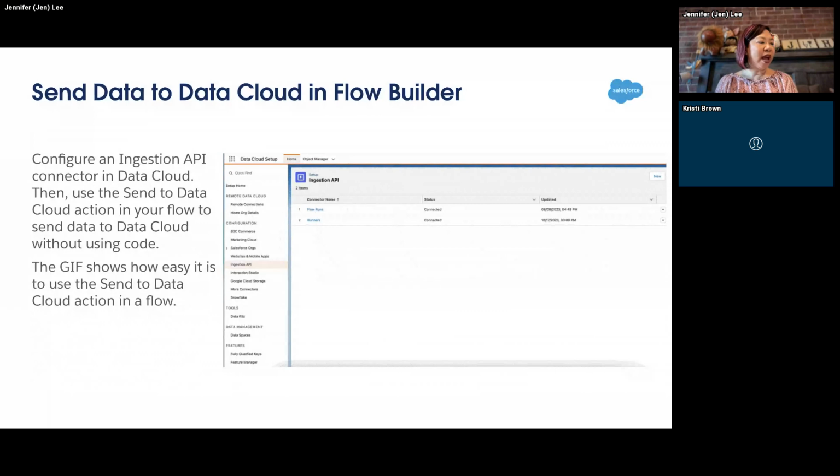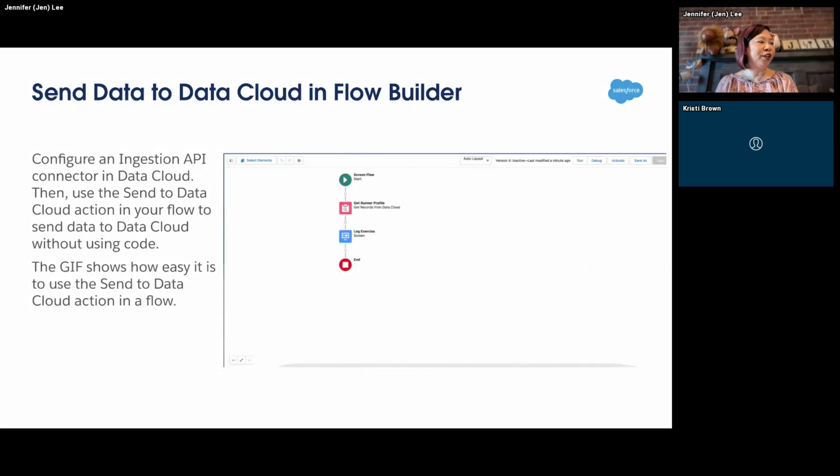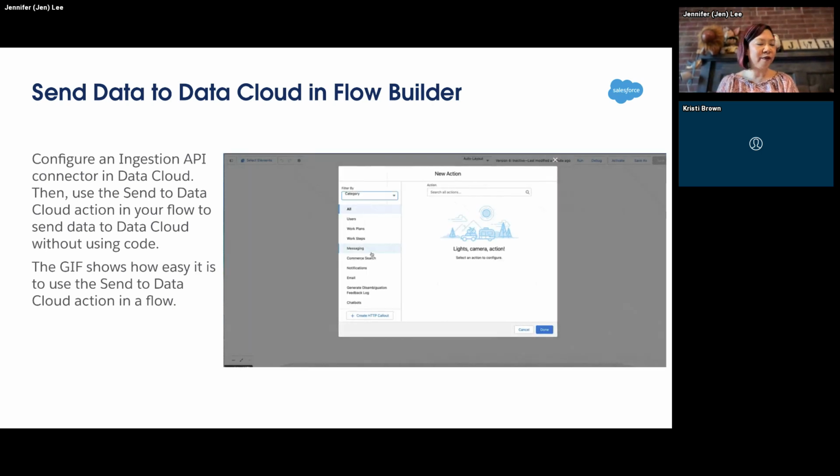And now we also have the ability in Flow Builder to send data to Data Cloud, and this is using an ingestion API connector. So I haven't played around with this yet, so I'm looking to get my hands dirty and learn a lot more with Data Cloud and using that with Flow.